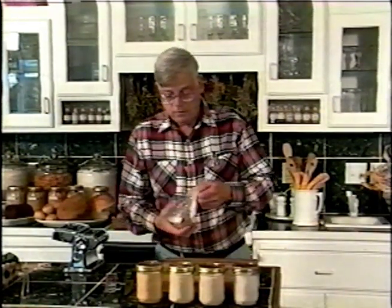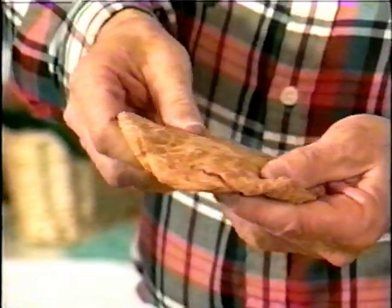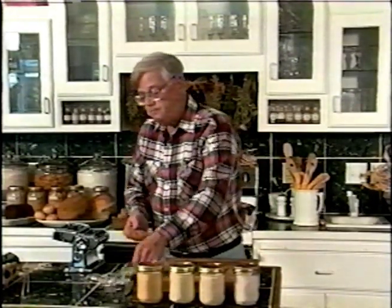To begin with, you might just simply want to make a pasta made out of whole wheat flour, and that would produce a dough that looks something like this here, which has nothing more in it than whole ground flour, a couple of eggs, a little bit of water, touch of oil, and if you like, a little bit of salt.